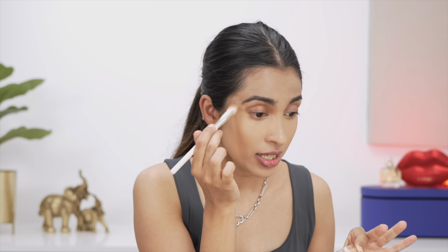Oh yeah, that gives really good coverage, man. And it's very easy to blend and all of that. It has pretty good pigmentation to it. If you prep your under eyes pretty well, and if you have combination, normal, or oily skin, you would love this concealer.